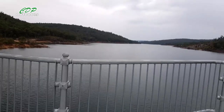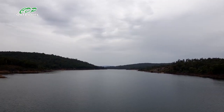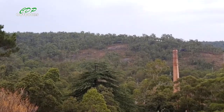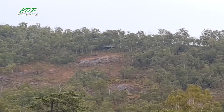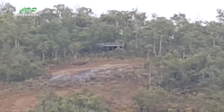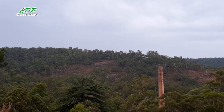There's the access point, going down into the dam. How about that? Shame I couldn't put the hammock here. In the distance there is the South Ledge lookout. That also gives you another idea of how far we've walked today.